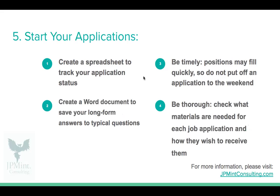So then you want to start your applications. And when you start doing that, I always recommend creating a spreadsheet so that you can track what schools you've applied for, where did you see the position, what is the position, what is the timing of when is the starting date. Sometimes it might be July, it might be August.